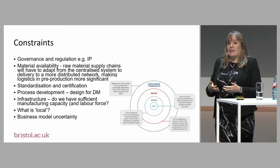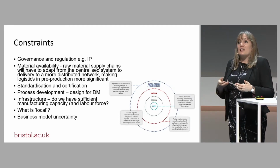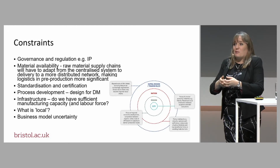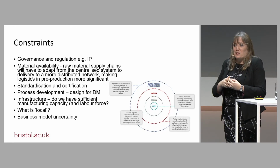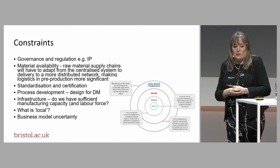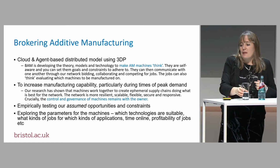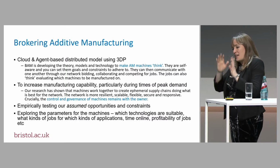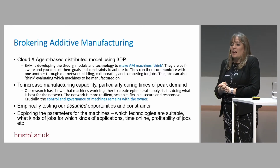But then also thinking that there's a lot of uncertainty around what this means for companies and how they manage their business models. So that's another reason why we, as people from business schools, feel that we have some important things to say to the AM community. So our project then. I promised to leave that to the end, and I've given you the context.